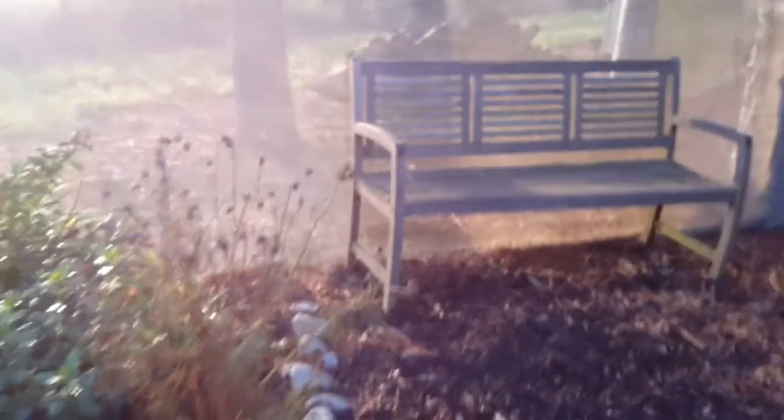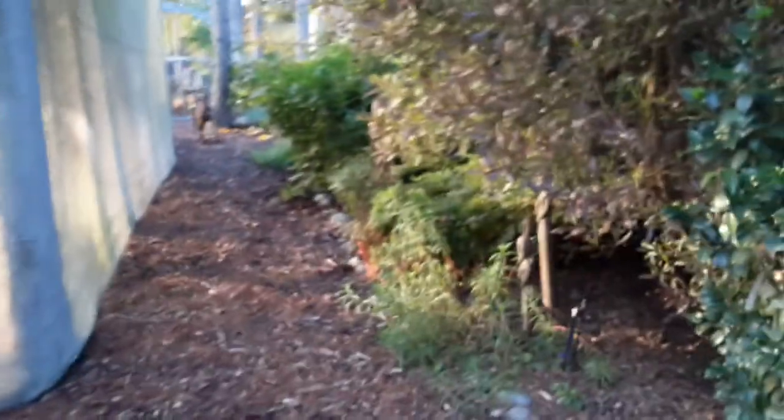So, yep, I got a lot of work ahead of me, tidying up and moving everything and remulching, but that's okay. That's part of owning a big garden like this. You accept that you've got work to do, and it keeps me fit. If I didn't do that, I don't know what I'd do. I'd be really lazy, and probably even fatter than I already am.